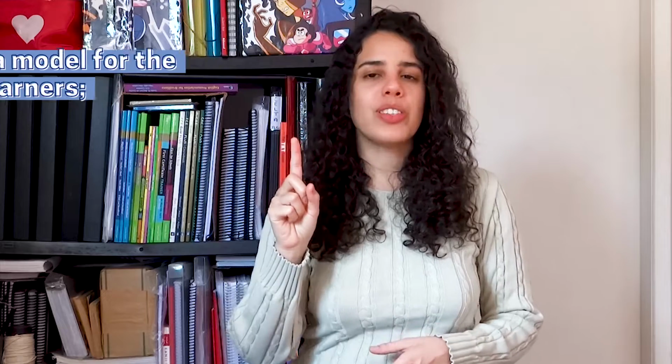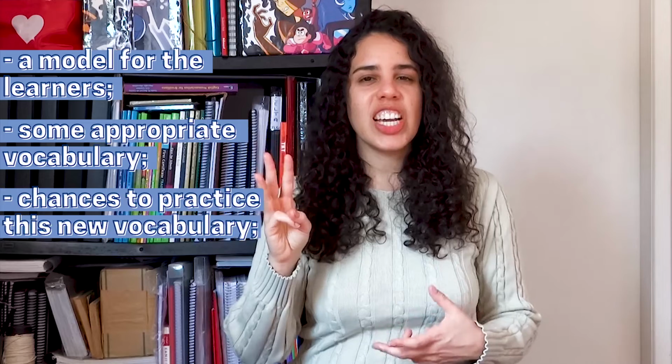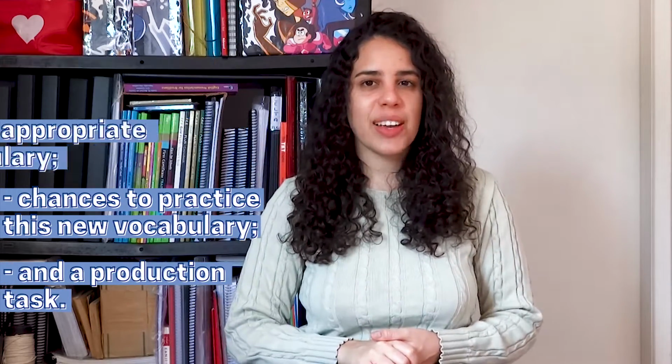In a CELTA lesson, when designing a lesson plan for a productive skill, CELTIs will probably include the following steps in the lessons. One, a model for the learners. Two, some appropriate vocabulary. Three, chances to practice this new vocabulary. And four, a production task. These will all need to fit into the genre of a text or even the type of speaking class the teacher has designed, be it to improve discussing the pros and cons, giving opinion, etc.